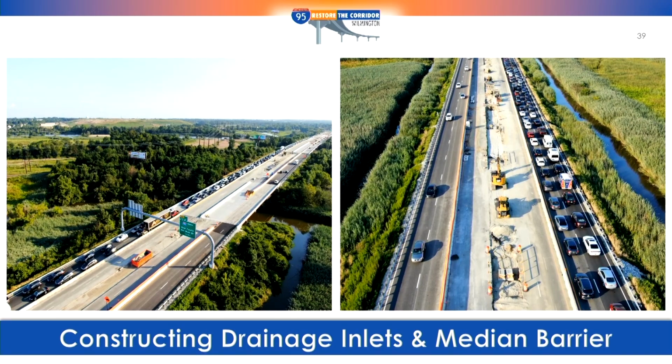And if we had concrete trucks trying to come up to do overlays, they're stuck in that traffic, and it's all going to waste and costing time. So we had to always plan out, time everything. It was a lot of meetings, but it worked out well for the most part. And they're replacing all the drainage throughout here, and then all new concrete barrier, and that's in the south segment.